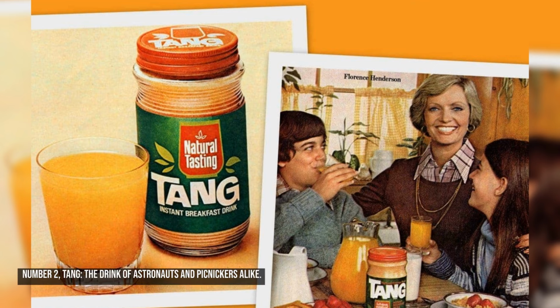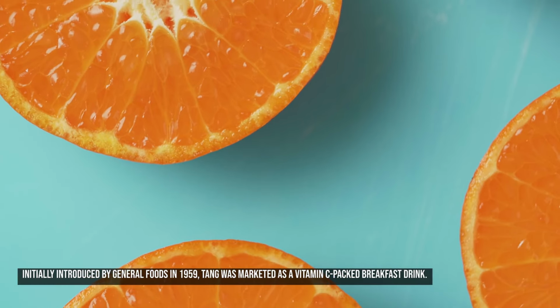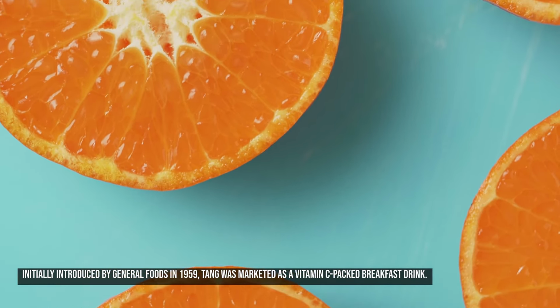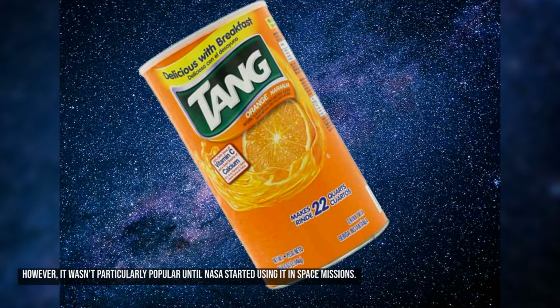Number 2, Tang, the drink of astronauts and picnickers alike. Tang was much more than just a powdered drink mix in the 1970s. It became a cultural icon largely thanks to its connection to NASA's space program. Initially introduced by General Foods in 1959, Tang was marketed as a vitamin C-packed breakfast drink. However, it wasn't particularly popular until NASA started using it in space missions.